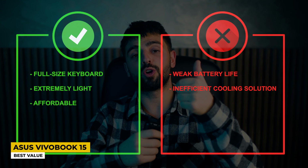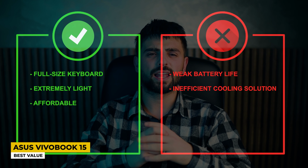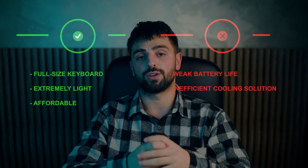Pros: full-size keyboard, extremely light, affordable. Whereas for the cons, weak battery life and inefficient cooling solution.